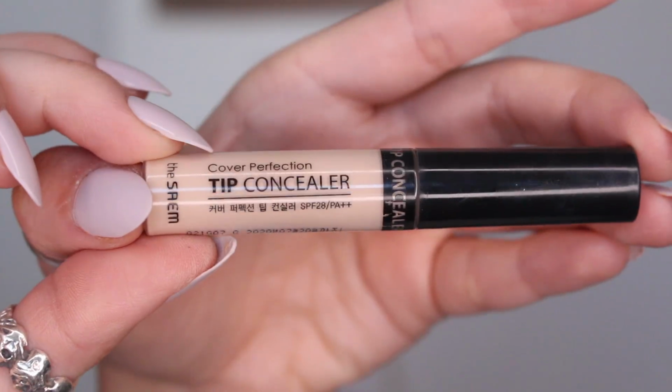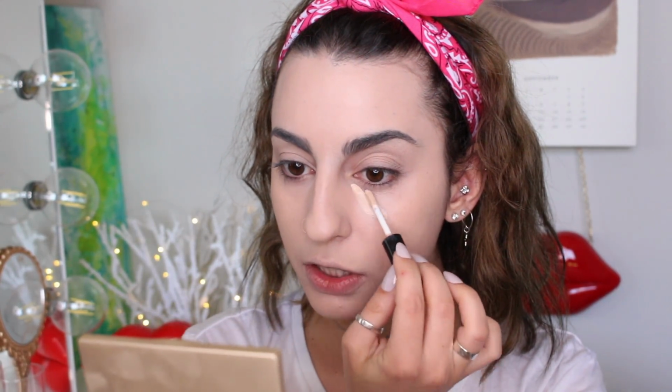I picked up the Cover Perfection Tip Concealer by the Same. I'm not quite sure how to say that. I got the shade 01, which I think is the lightest one. It has like a little doe foot applicator. I'm just gonna go under the eyes.